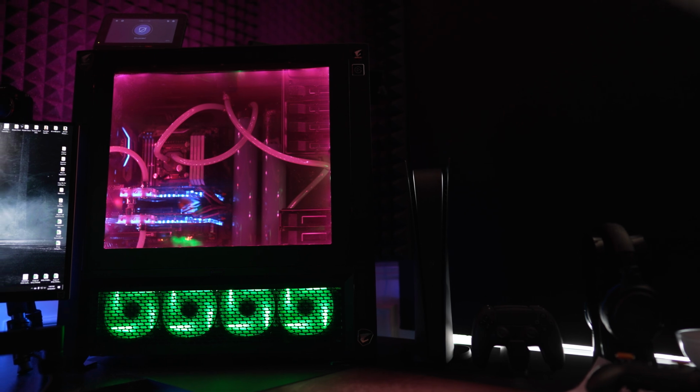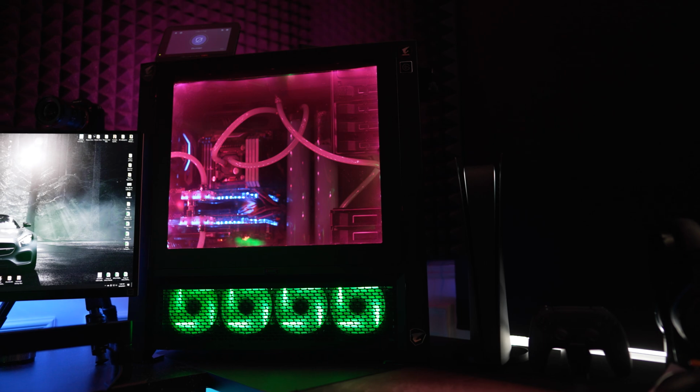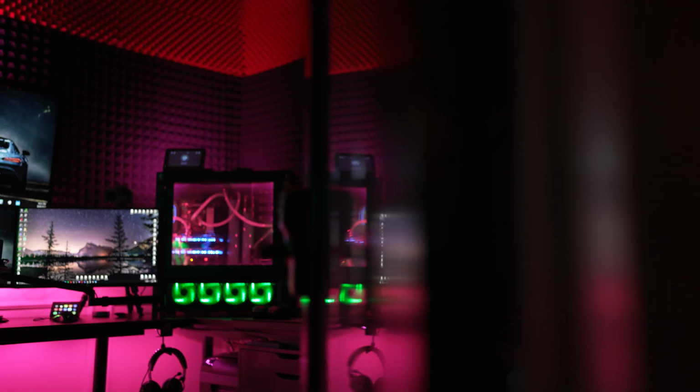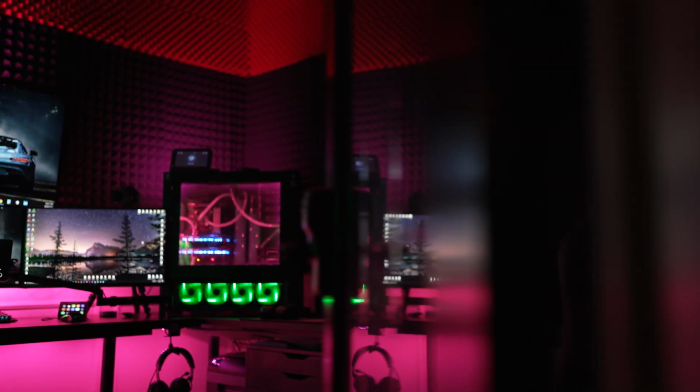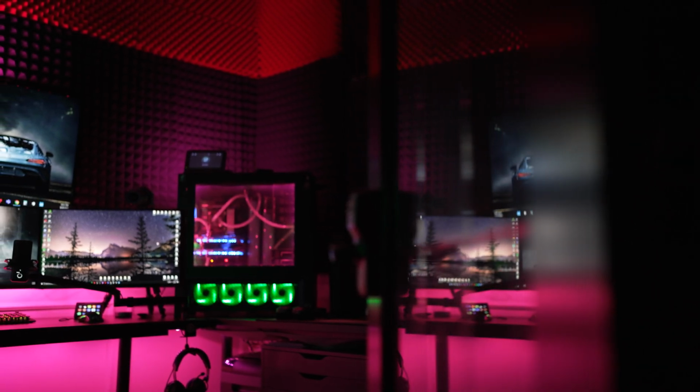Unfortunately, I'm sad to say it's going to be replaced soon with a new setup that's going to have a 3090 and a Ryzen 5950X to help me edit those very taxing 6 and 8K video files here in the future, as well as get back to streaming games in 4K since this PC, believe it or not, just isn't cutting it for me. So I'll use it for something else.